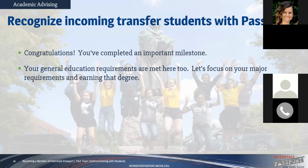So as you probably know, many students will come in with some transfer credit. They'll come in with some other things that don't necessarily count toward transfer. This is one of those opportunities that's very unique, where you have a multitude of institutions that can come together and congratulate students. And that's obvious with what you can do with your students as you advise them.